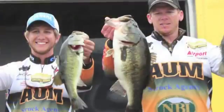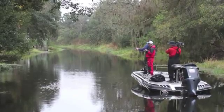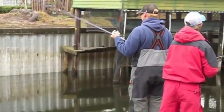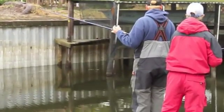Tom Frank from AUM. We just finished up the Carhartt Southern Regional on the Harris Chain of Lakes. We ended up 6th place. We did a lot of sight fishing this week. Back on the canal, we went off the beaten path. First day we had cloudy and windy conditions, which made it a little bit tougher.